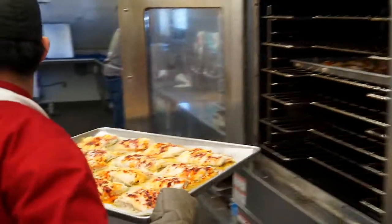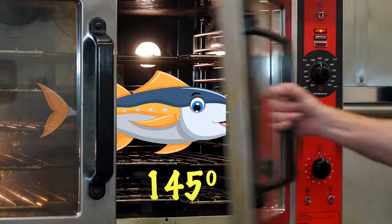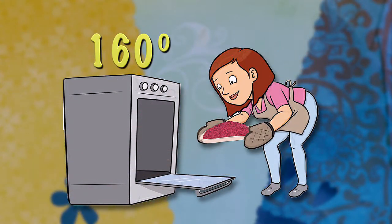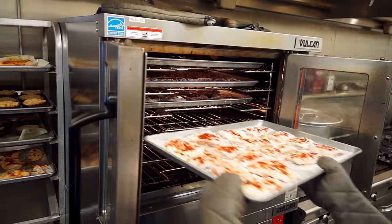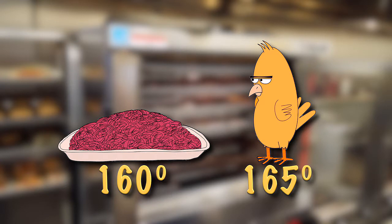It's also important that foods be cooked to the proper temperature. Fish should always be cooked to 145 degrees. Beef, pork, and lamb should also be cooked to 145 degrees, unless it is ground. And then you should cook it to 160 degrees. Poultry should always be cooked to 165 degrees. Once you have cooked the food to the proper temperature, it can be held above 140 degrees for up to 4 hours. After that, you either need to freeze it or throw it out.